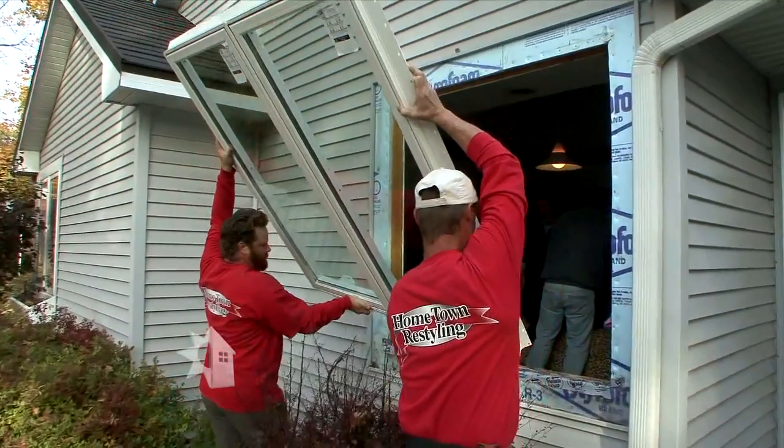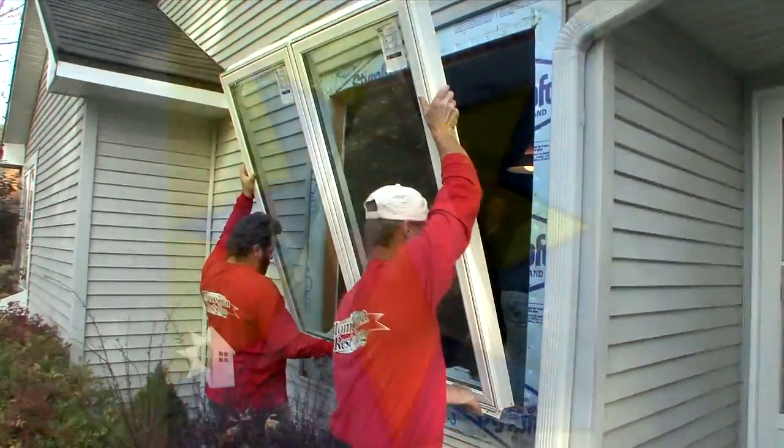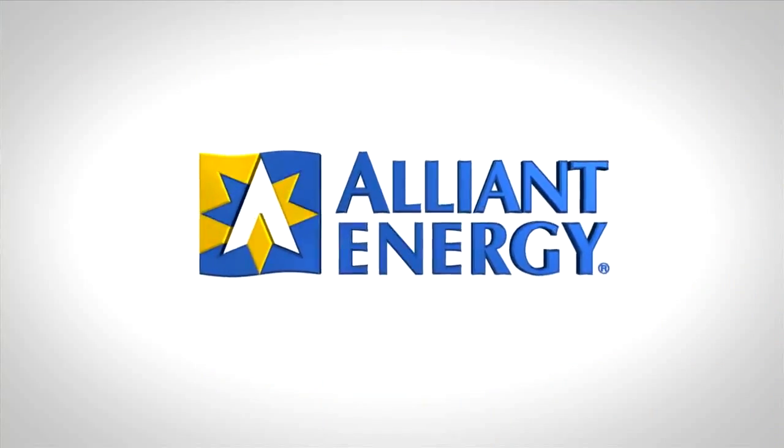Exactly. Tom, a lot of great information you provide us, a lot of choices for windows as we've seen here today. But this is really just the first step. We're going to be following one of your crews as they install windows, and we're going to take a look at how that impacts energy use and comfort for the homeowner.